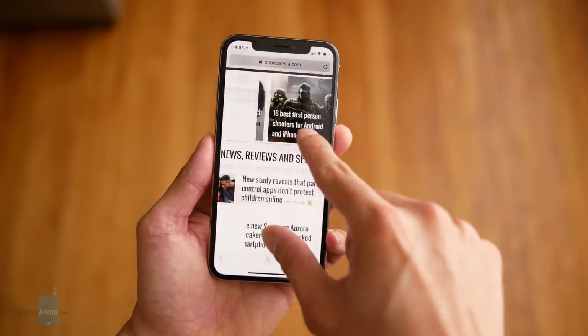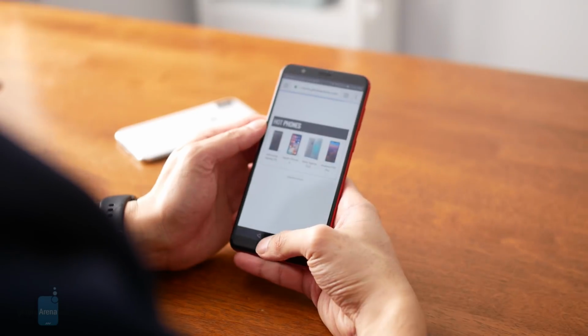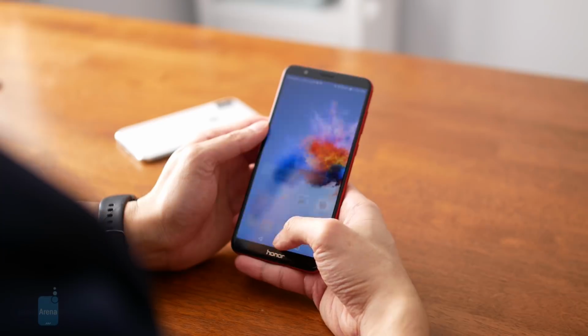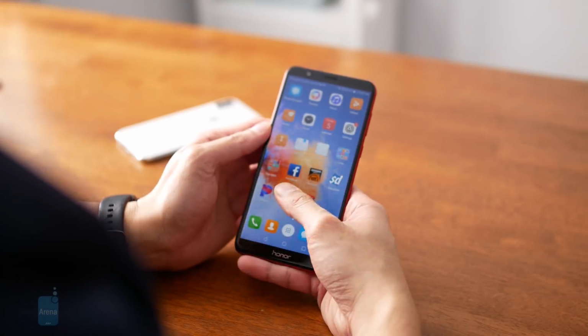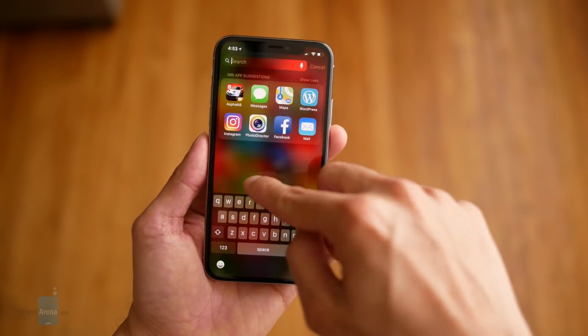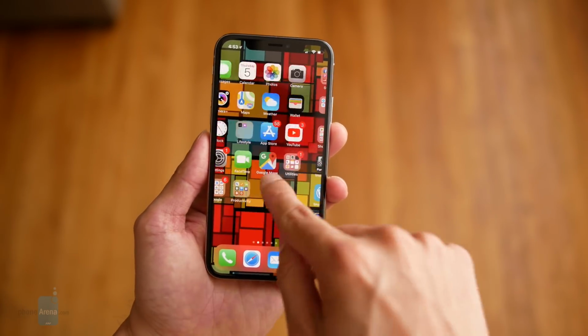In my experience test driving the Honor 7X, it suffices enough for the things I do with my smartphone on a daily basis. However, if I wanted to do more, such as video editing on the go, which I do on occasion, it's best to pony up the money to get the hassle-free experience with the iPhone X.